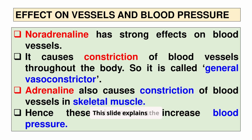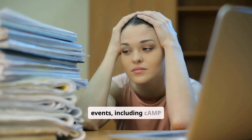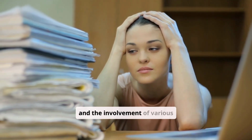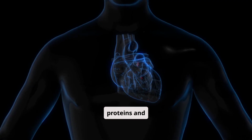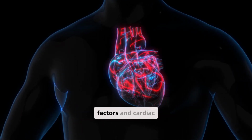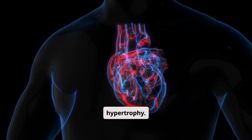This slide explains the complex signaling pathways involved in cardiac hypertrophy induced by adrenaline and noradrenaline. It involves a cascade of events, including cAMP production, protein kinase activation, and the involvement of various proteins and enzymes, ultimately leading to pro-hypertrophic transcription factors and cardiac hypertrophy.